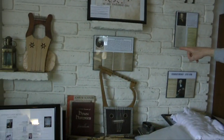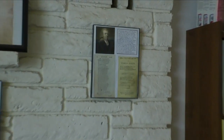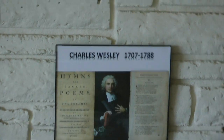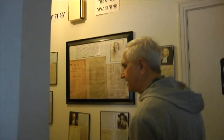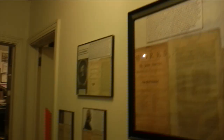Then we have Isaac Watts, who was the father of English hymns. John Newton, he wrote Amazing Grace, and then Charles Wesley writing many songs and hymns. Then we want to come to the Great Awakening. And this is about the 1740s.